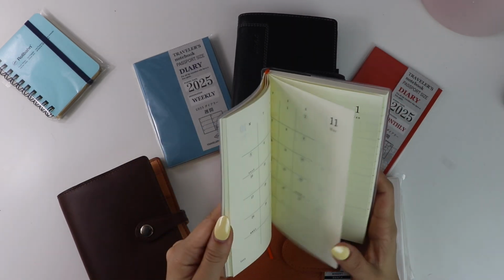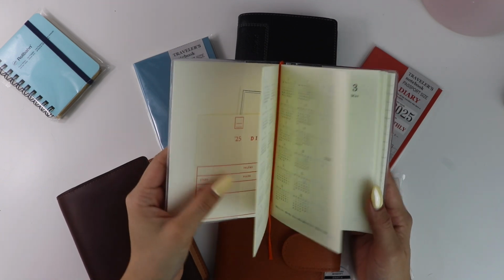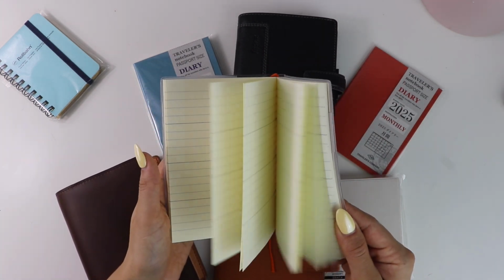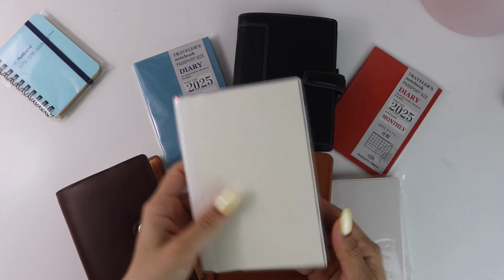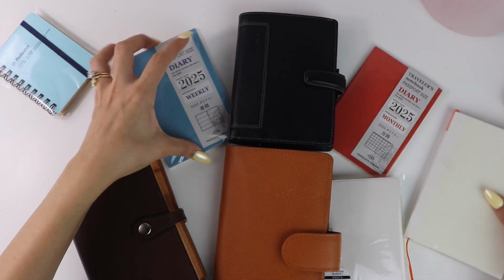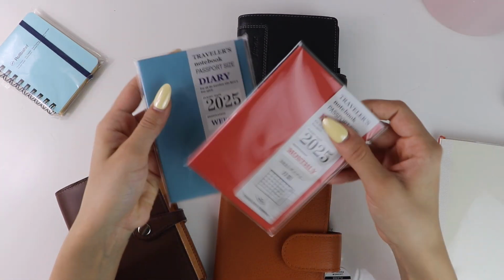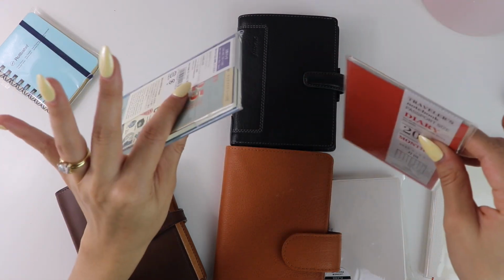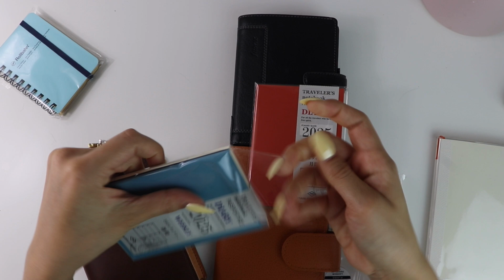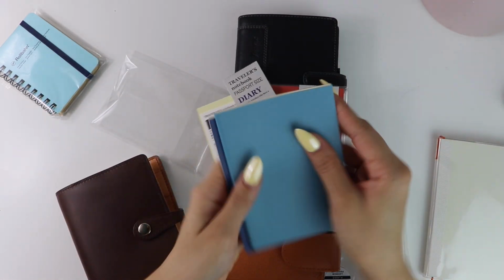I do like that there is this monthly in the beginning here, and I almost wonder if I should use this as my actual planner for the year, because I don't know if you guys were around when I was using the weeklies in my passport size as my everyday planner, but I split the page down the middle using the little line. Here, I'll show you in case you don't know.